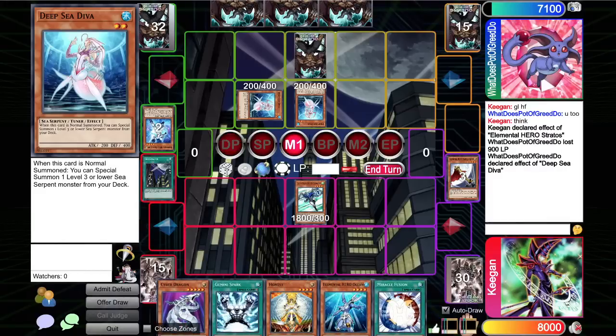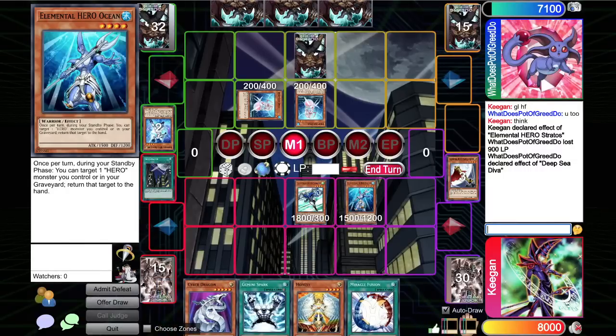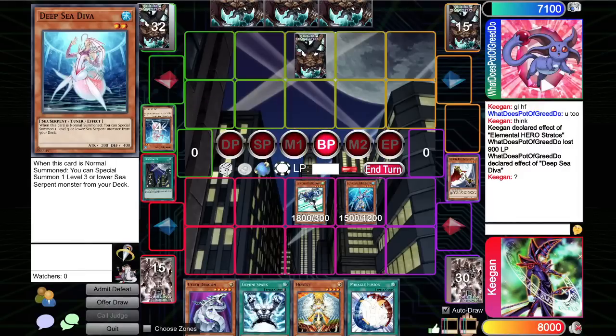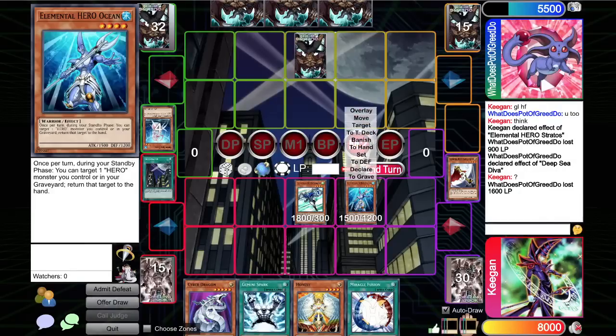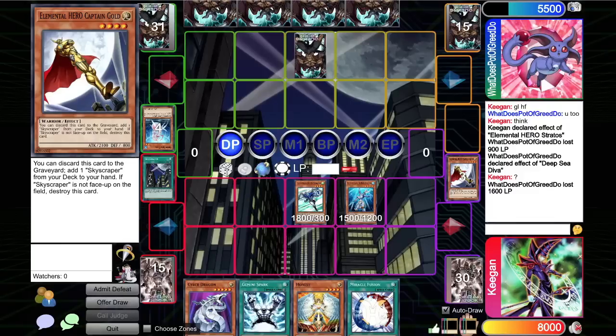That's the real question. Let's go ahead and summon the Ocean and see if they have anything. Question mark. Alright, looks like they don't. We're going to attack with the Ocean first over the defense position Diva, and then we'll attack the attack position Diva with Stratos. No defense, of course, because if they had real defense, they would have set it alongside the Solemn Judgment. Next turn, Ocean will allow us to add back Captain Gold if it sticks around, and if it doesn't stick around, we'll be able to Miracle Fusion, which is very good for us, so we'll just go ahead and pass.